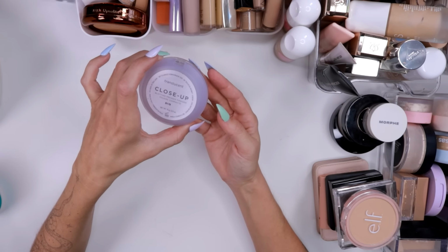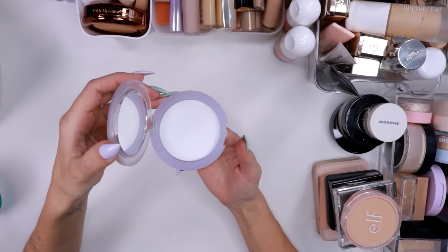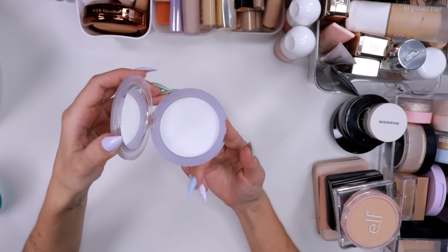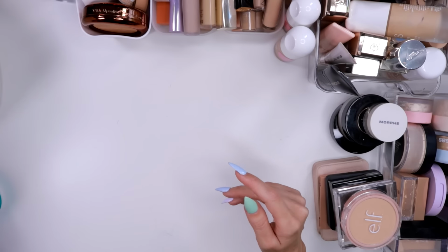This is the Close-Up Blotting Pressed Powder. I used to have this in my purse, but then I started having blotting papers in my purse instead. And I do actually prefer that over adding a powder. So I will get rid of this one.